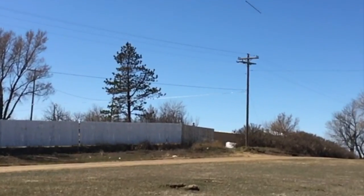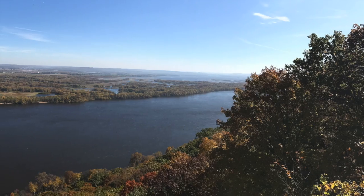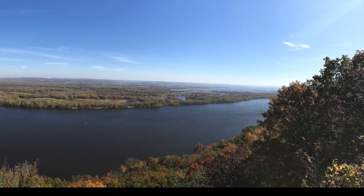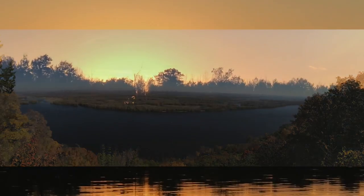Wasn't that cool? Watch it again in slow motion. So anyways, back to our story. I'm not sure if the spear point was dropped or if the dart or spear missed, but the unbroken point was left on the ground.